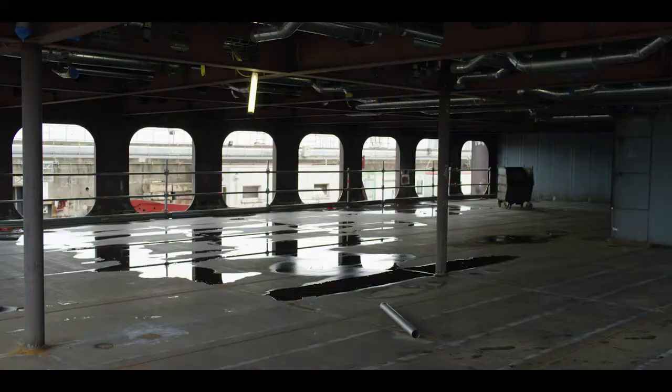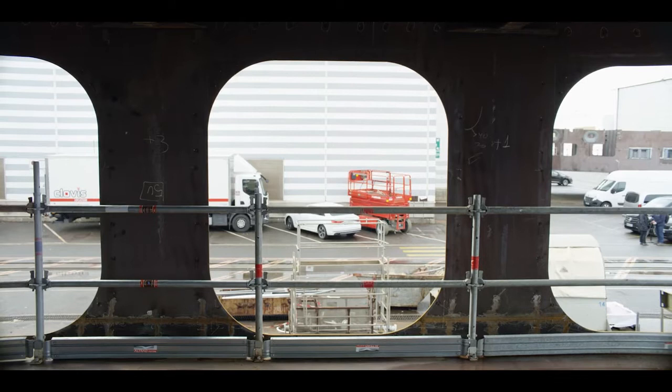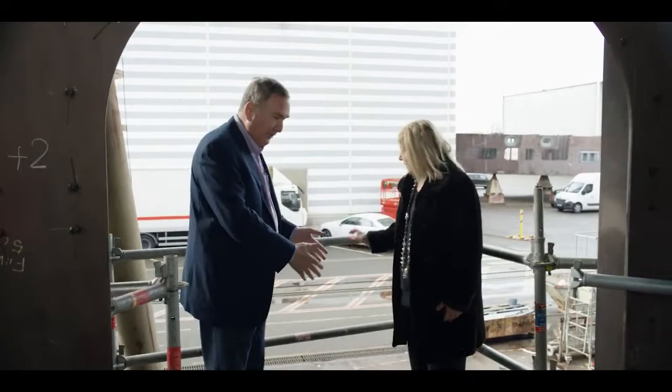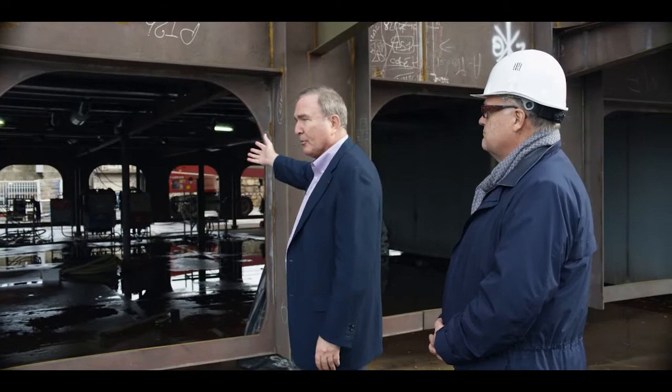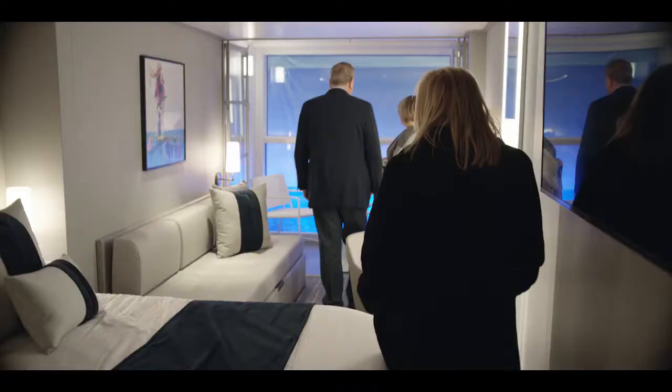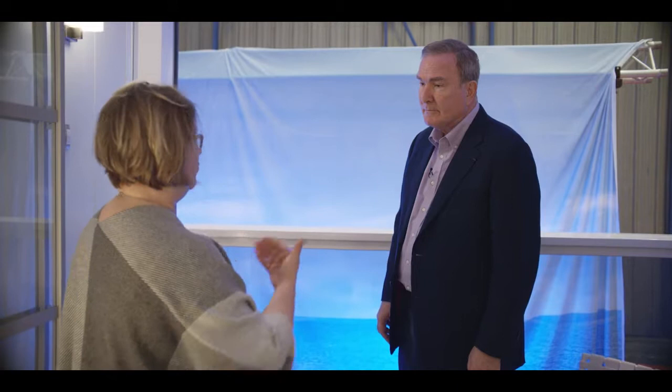Another industry-changing achievement is the shift from an exoskeleton to an endoskeleton. So this is a traditional construction, and here's the structure of the ship, and here's your balcony, which is essentially just glued on. We've replaced all of this structure with essentially nothing. This engineering feat allowed for the creation of the new Edge staterooms with infinite veranda that are 23% larger than Celebrity's current veranda staterooms.